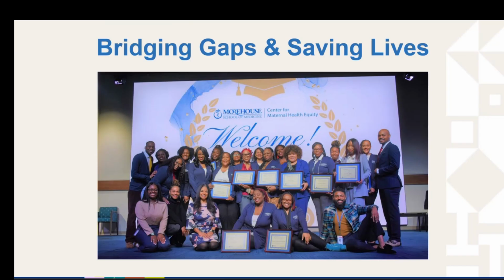The families we serve face obstacles rooted not in motherhood, but in the systems meant to support them. We perinatal patient navigators help bridge these gaps by advocating for moms, ensuring access to essential services, providing health education, and strengthening communication with providers. We navigators are not just connectors, we are lifelines. We help transform maternal care from fragmented encounters into holistic, equitable journeys towards safe and thriving motherhood.